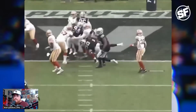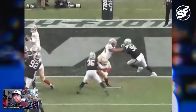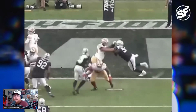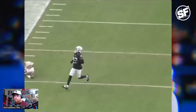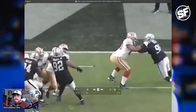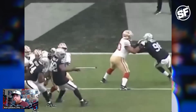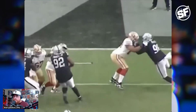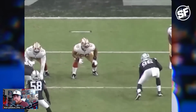Every pass set is clean. The technique is through the roof, and we're going to see more examples of why this technique that he has is so crisp and clean. He was a true starter as a freshman at Hawaii, and it shows. Look at this technique. Look at how clean and crisp. Do you see that right hand just floating down by his hip? That's intentional. This is Trent Williams type technique.